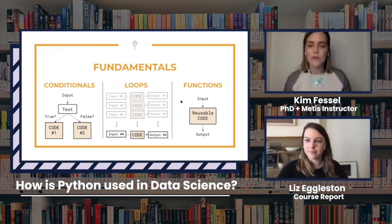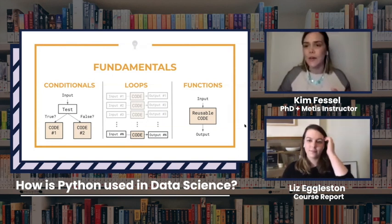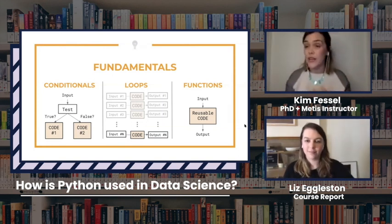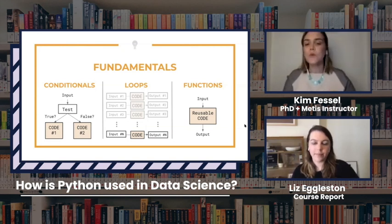So there's a couple of fundamentals that you really want to get down before you move on to something more complicated. And so those basic parts of Python, definitely data types, which I've mentioned a couple times, but also data structures, things like what is a list, what is a dictionary, those kinds of constructs. You'll also want to know at least these three basics.